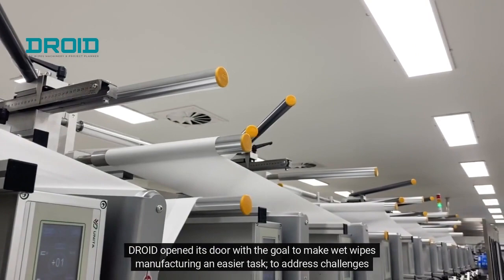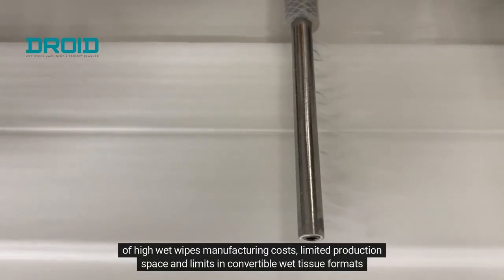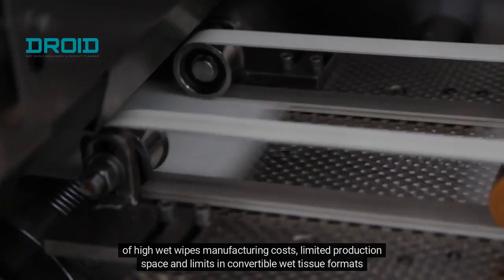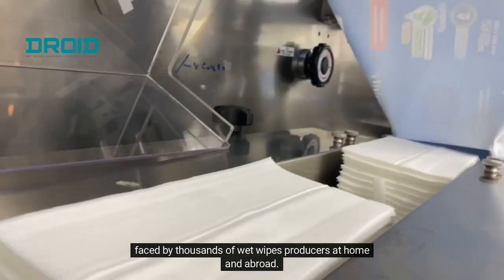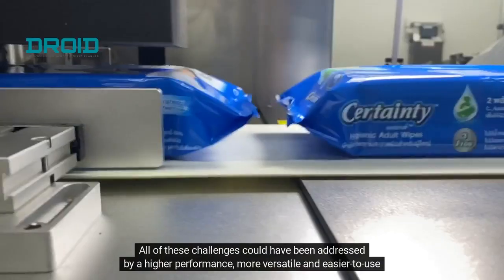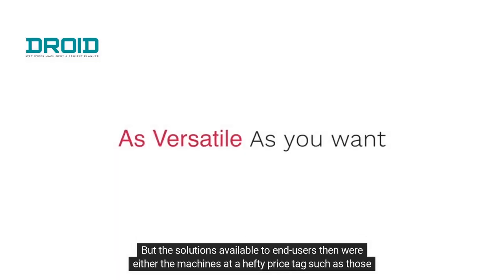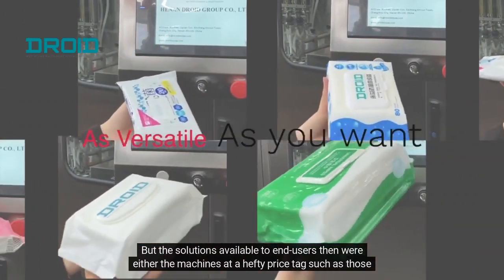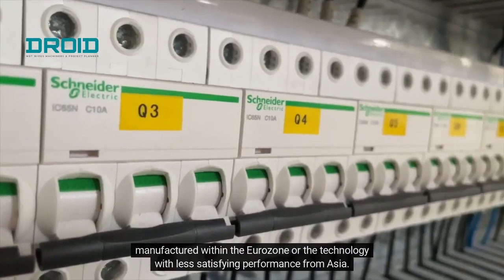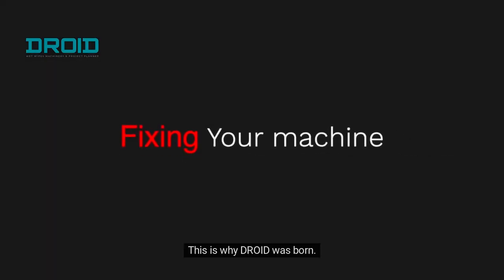DROID opened its doors with a goal to make wet wipes manufacturing an easier task, to address challenges of high wet wipes manufacturing costs, limited production space, and limits in convertible wet tissue formats faced by thousands of wet wipes producers at home and abroad. All of these challenges could have been addressed by a higher performance, more versatile and easier to use wet wipes machine. But the solutions available to end users then were either machines at a hefty price tag, such as those manufactured within the Eurozone, or technology with less satisfying performance from Asia. This is why DROID was born.